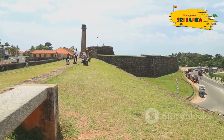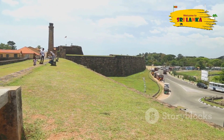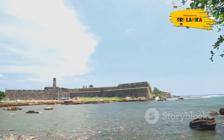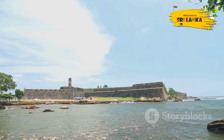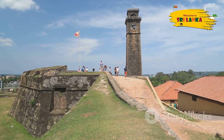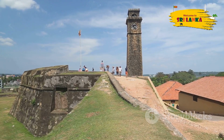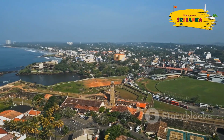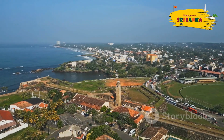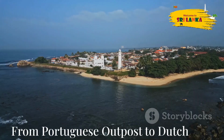The fort is a testament to Sri Lanka's strategic importance as a trading hub. For centuries, Galle was a bustling port, connecting east and west. Merchants from Arabia, China, and Europe converged here, drawn by the island's spices, gems, and other treasures. This vibrant mix of cultures has left an indelible mark on Galle Fort, evident in its architecture, cuisine, and the warmth of its people.